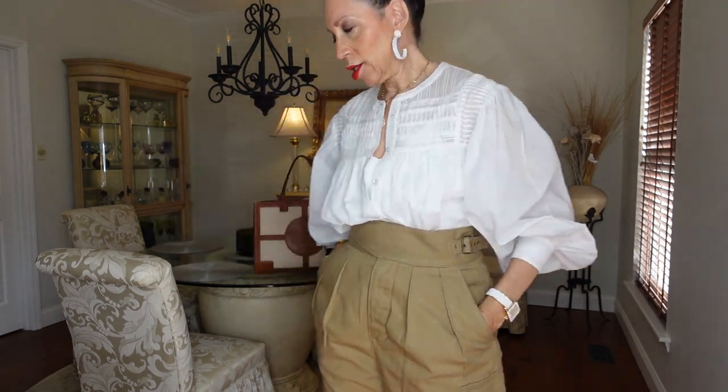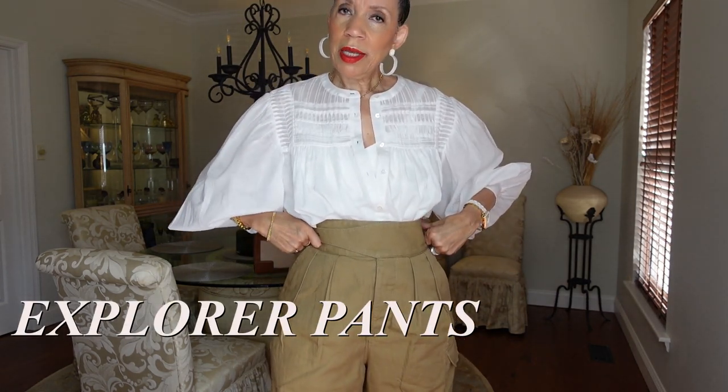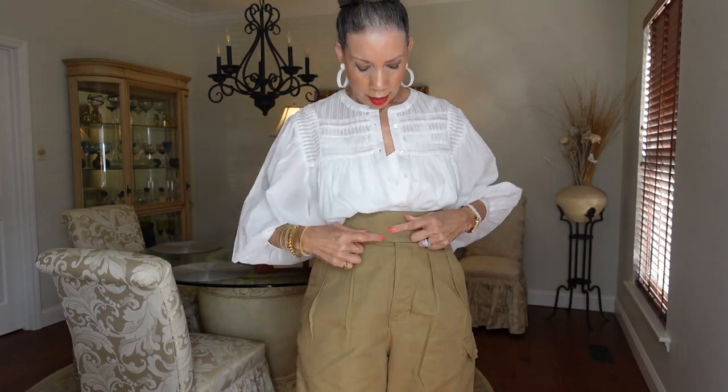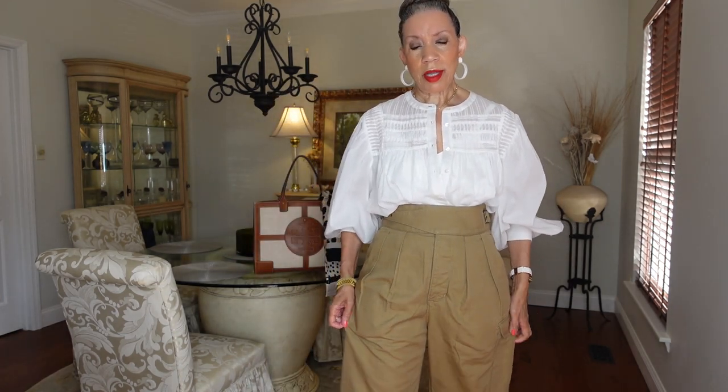This is Banana's cargo pants. Remember Karen's pants that kind of fasten over? But these, I tell you, there's a buckle here, a buckle here, there's buttons here. Do not wait till the last minute to go to the restroom. That's all I got to say. But I had to get a size 4. I love that Banana makes long. When I need a longer pant, they make a longer length.